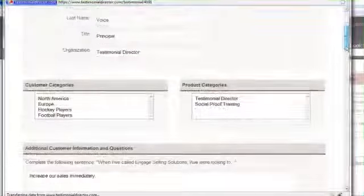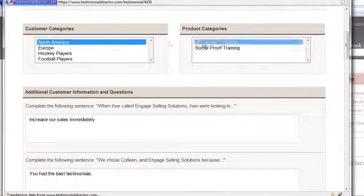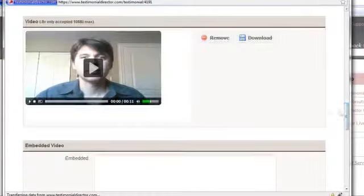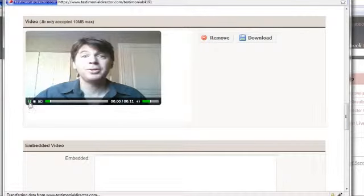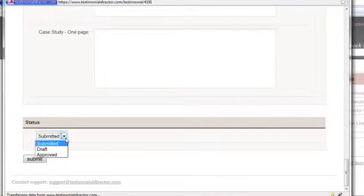It couldn't be simpler to get that, and automatically all that's loaded into your account where you can classify it if you want to control where those testimonials appear. You can review all the information that's input, even that video. You can take that, download it, edit it. You can upload images. There's no shortage of things you can do to get great testimonial information. And when you're happy with it, you just click approved, and automatically it's going to be published to your website.